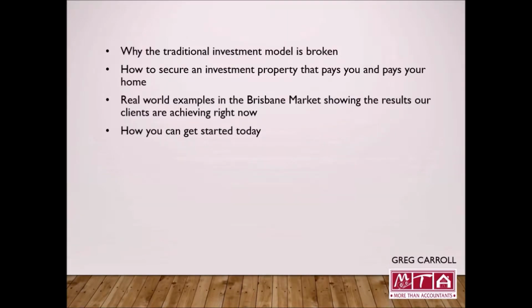So what I'm going to step you through is a couple of things. We're going to look at why the traditional investment model is broken, how to secure an investment property that pays you and pays your home. I'm going to show you some real-world examples that clients that we have are achieving right now, and this is related to properties in the Brisbane market. And I'm also going to show you how you can get started today.